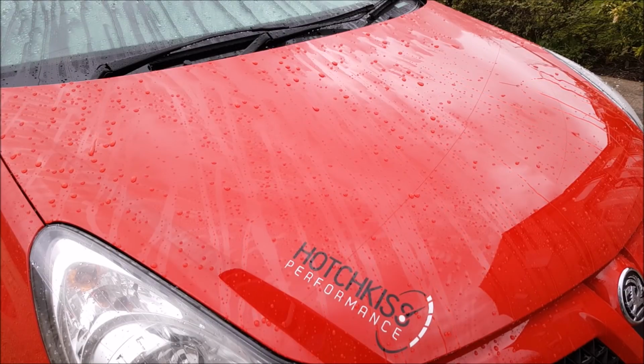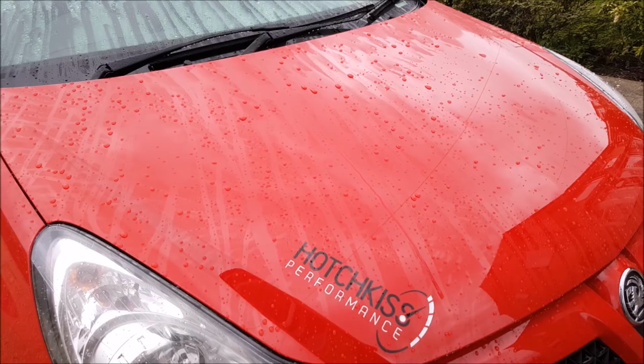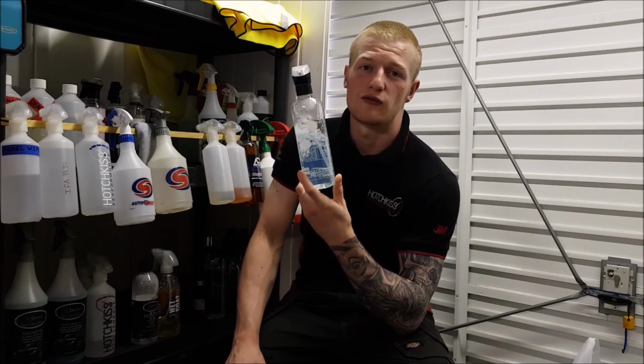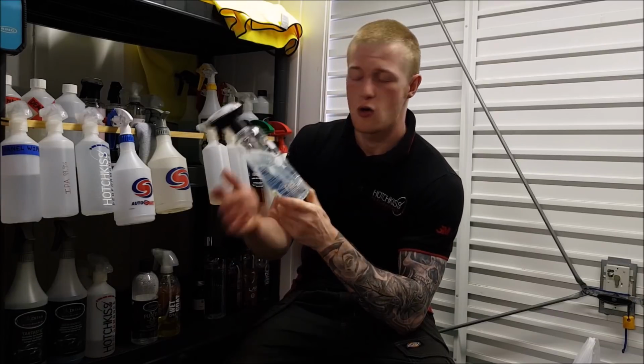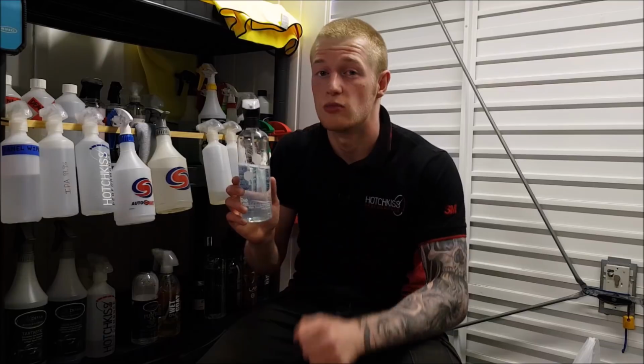And again, I can't fault it. If I could find a particularly bad point to it, I would tell you, but it just works, and it works very well for a spray sealant. So another winner for CARTECT water repellent coating, and it also smells ace, so another bonus.